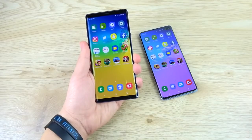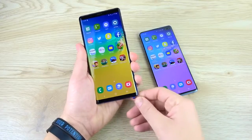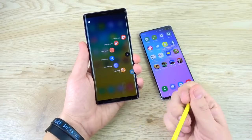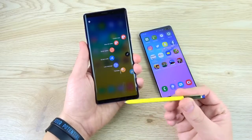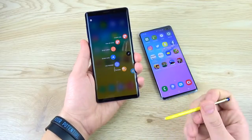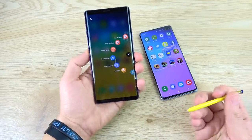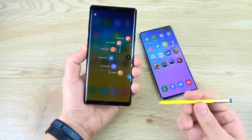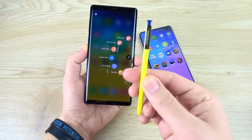The next reason, and one you probably guessed, was the S Pen. The S Pen is a tool that, after using it and actually getting great productivity out of it, it's really hard to go back to a phone that does not have the S Pen. So there are plenty of Note 9 users who've been watching my S10 content. They're saying, I'll wait till the Note 10 comes out. And this is the main reason why right here.